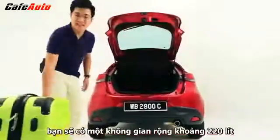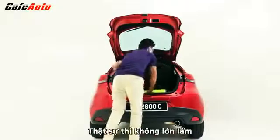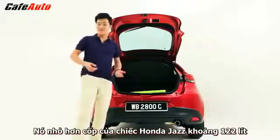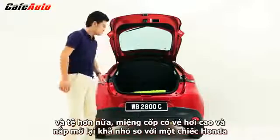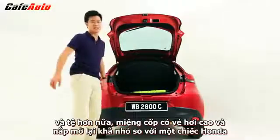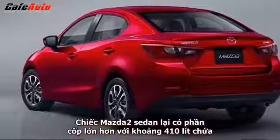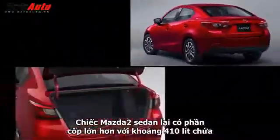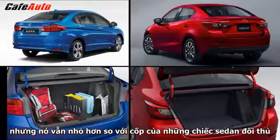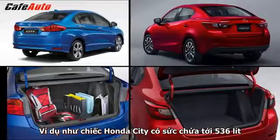and you have 220 litres of space. That's not a lot, to be honest. The Honda Jazz is almost 150 litres more. And what's worse, the load lip on this Mazda is high, and the opening is small compared to the Honda. The Mazda 2 sedan has a much larger boot at 410 litres, but even that is comparatively small next to its sedan rivals. The Honda City, for instance, has a 536-litre boot.